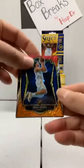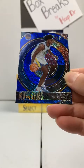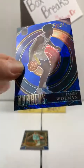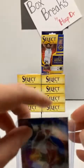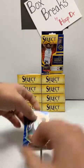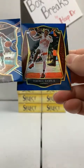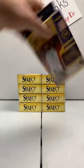And the premier level shimmer is a rookie, Josh Green to the Mavericks. Oh, what do we got here? That's something pretty sweet. I'm calling that a blue shimmer numbers rookie insert. How about some James Wiseman? They just got a Steph Curry shimmer. Now they get a James Wiseman, Golden State Warriors. I tell you, this is a great start. Blue Prizm Hornets Terry Rozier and a Blue Prizm premier level Terence Davis Jr. to the Raptors. All right, great first box. Let's keep it up.